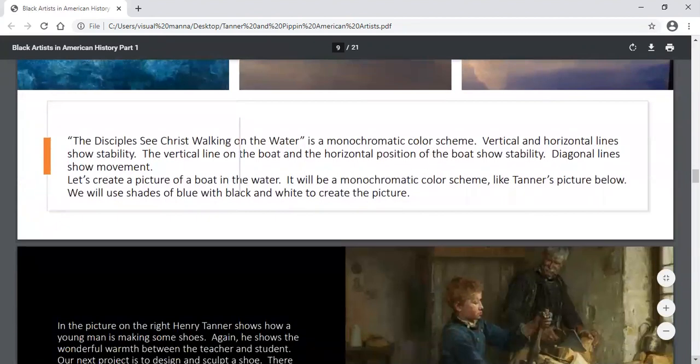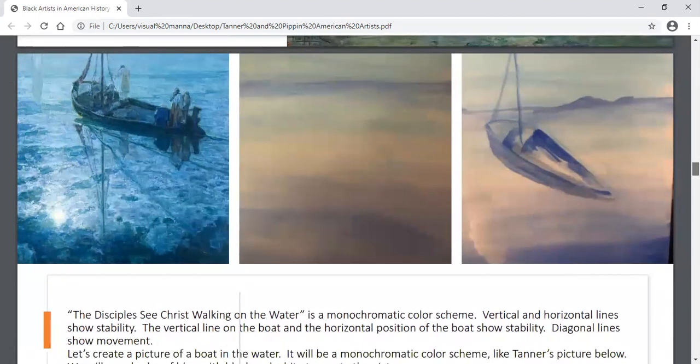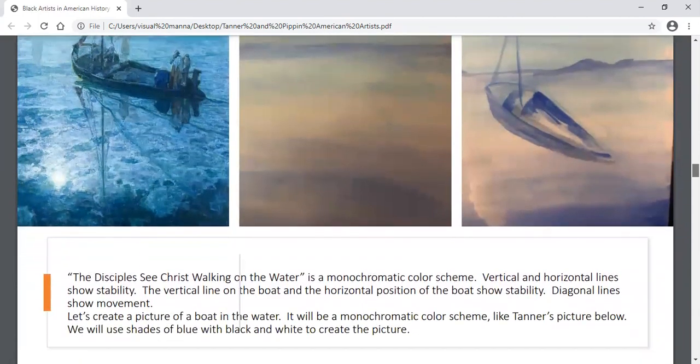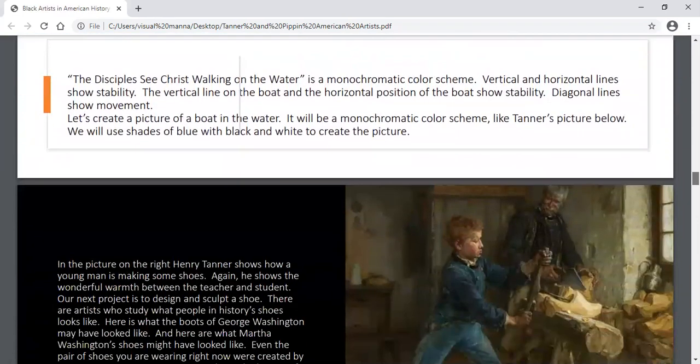The picture, The Disciples See Christ Walking on the Water, is a monochromatic color scheme. If you look at the picture, that means that you just use shades of blue and black and white in the picture. And there are horizontal and vertical lines that show stability. Now, a lot of times diagonal lines show movement, but we have horizontal lines that show stability.